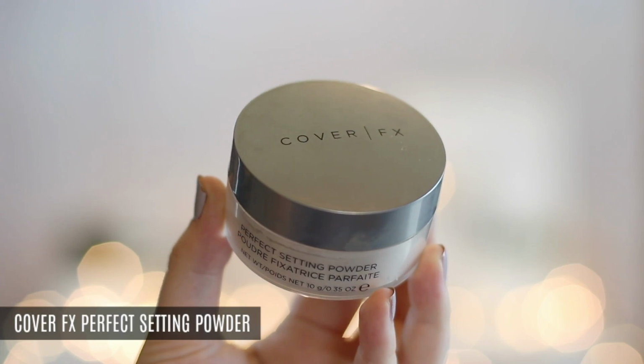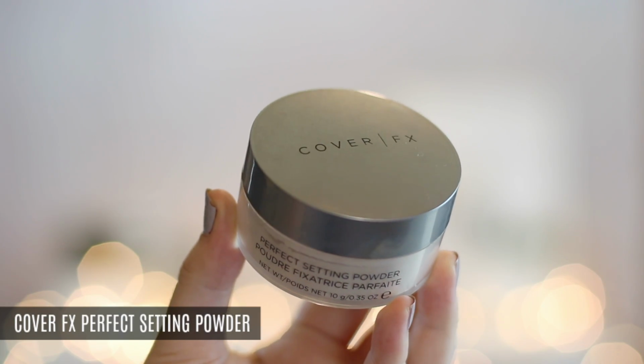Then I like to go in with my Cover FX Perfect Setting Powder, and I love this thing. It's been my new favorite. So what I'm going to do with my beauty blender is just dab it underneath my eyes so it prevents everything from creasing. It also makes the concealer last longer and even look more flawless. That is basically the only place that I like to bake. For the rest of my skin, I just like to use regular powder.